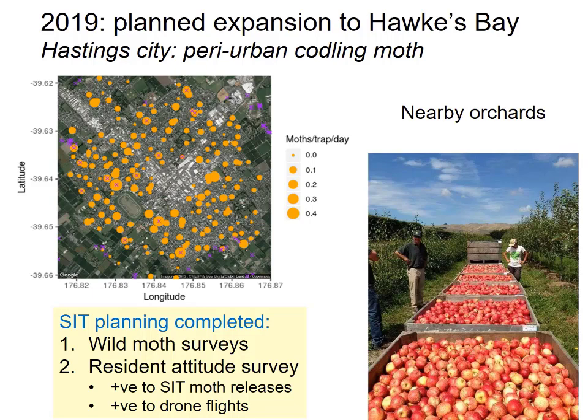But we also surveyed residents' attitudes. Attitudes to the SIT moth releases were generally positive, and surprisingly also to drone flights, where they knew that might help to reduce the frequency of air blast spraying activity in those adjacent areas to our urban environment.